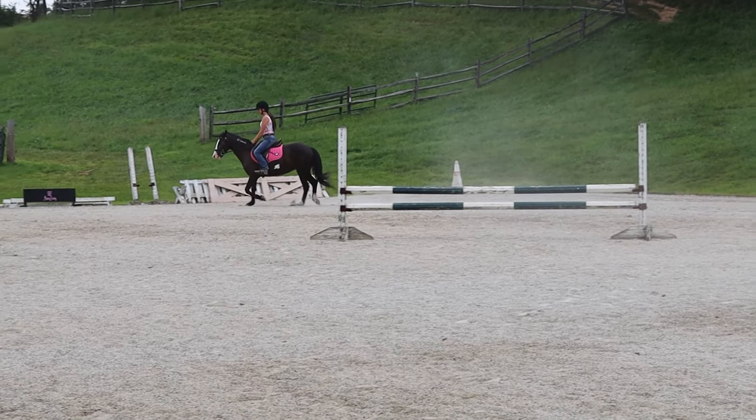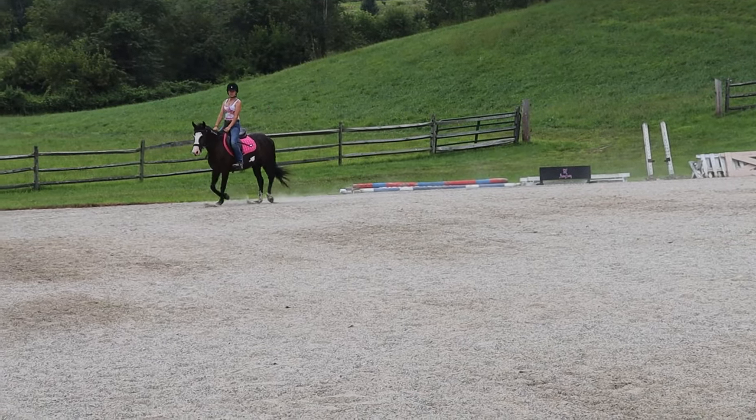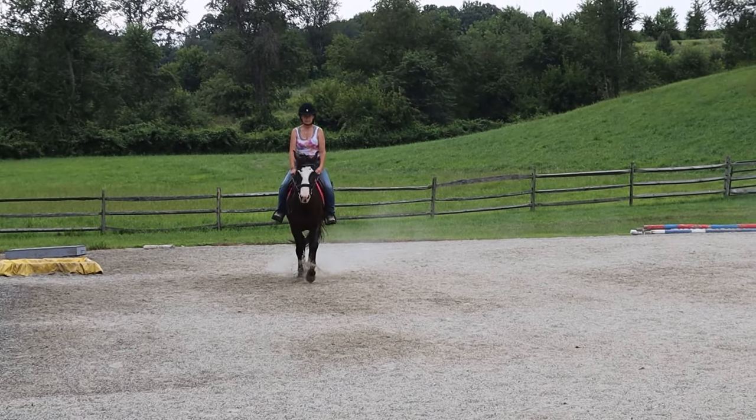Boo is definitely one of my favorite past makeover horses. She is so much fun. Of course, it helps that she's more geared towards English than Western, because that's my preference.